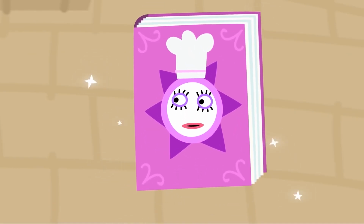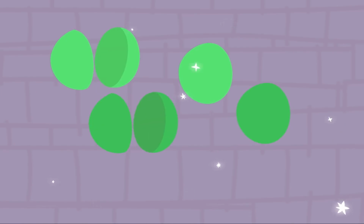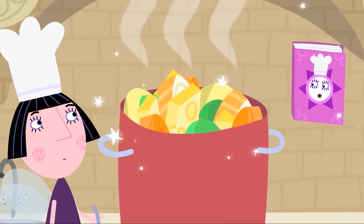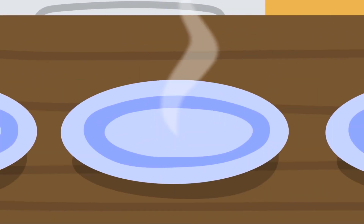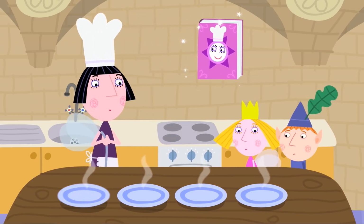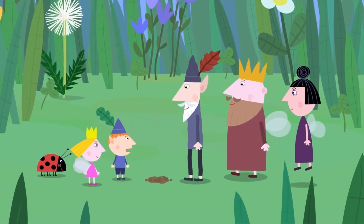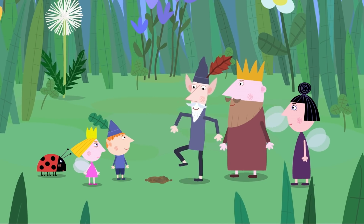Now, boil a pot of water. Chop potato, carrot, onion, peas and cheese. And put them into the pot. Boil for 1 minute and then collect the steam. And serve. Is that it? It is a very delicate dish. Look, a worm. It got away. Oh, come on, everyone. Try again.